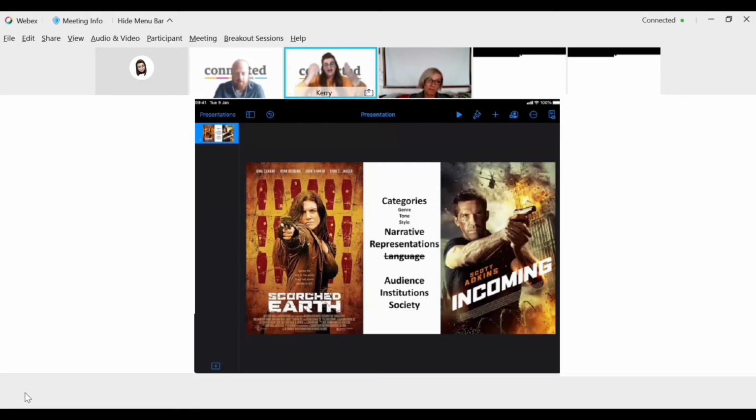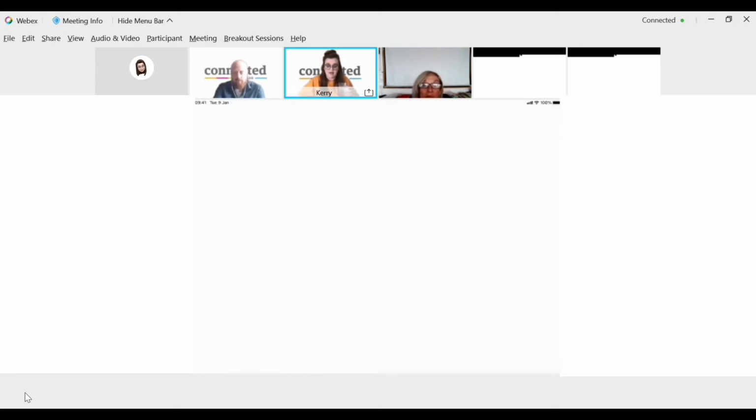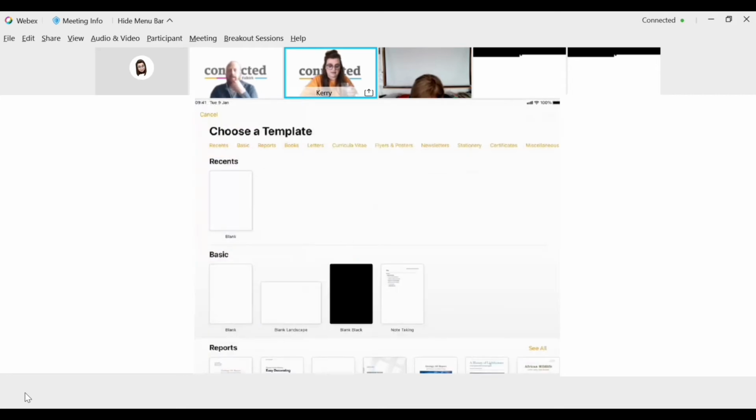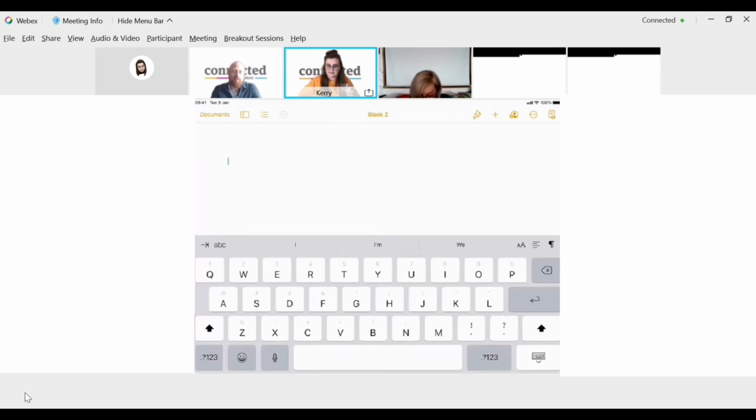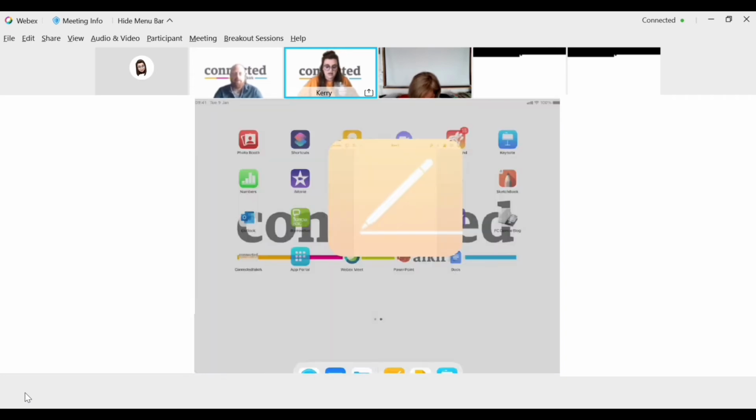So incidentally, the screenshot method is also potentially a good way of converting PDFs to write-on worksheets. If you were to take a screenshot of a PDF and put it into Pages, which I'll just take into Pages actually just now so you can see the difference, it's basically the same thing, except we automatically get given an A4 portrait rather than landscape document. So I could screenshot a worksheet and put it into there if I wanted to.